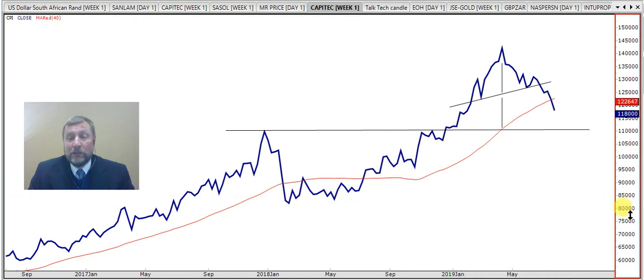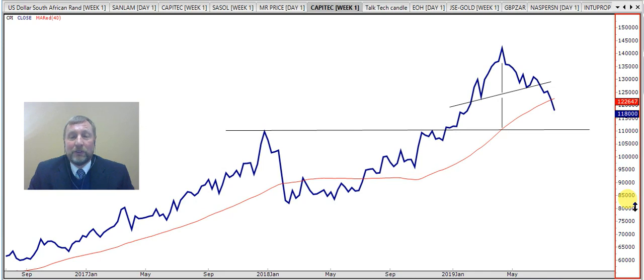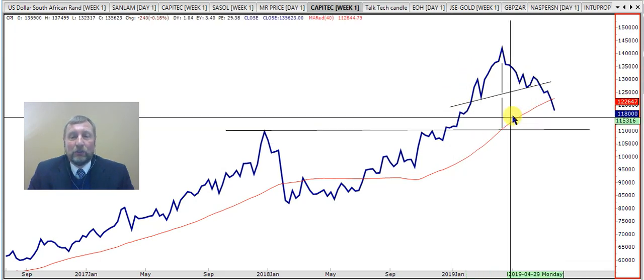So for those guys that locked in profit, I don't think it's time to buy yet. And for those guys that are short, I think I will hold on, because we can maybe reach all the way down to 1,100 Rand to reach the target of this head and shoulder formation.